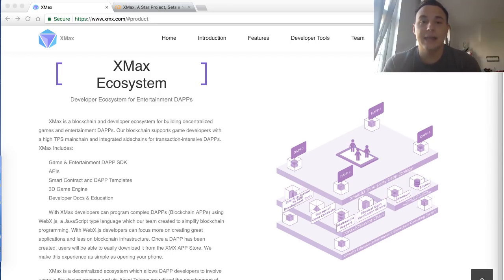What exactly is Xmax? Xmax is planning to build a user-friendly, high-performance blockchain system with the Galaxy multi-chain network structure. In simple terms, it operates using a main chain plus multiple functional side chains while ensuring the high performance and scalability of the main chain. The main chain will only manage light transactions such as system contracts, account transactions, and many more, whereas all smart contracts and dApps will run completely on side chains.